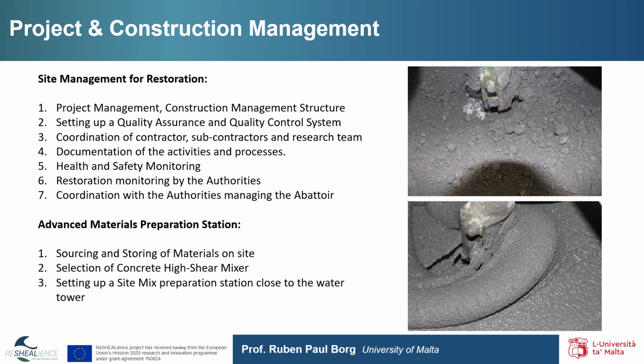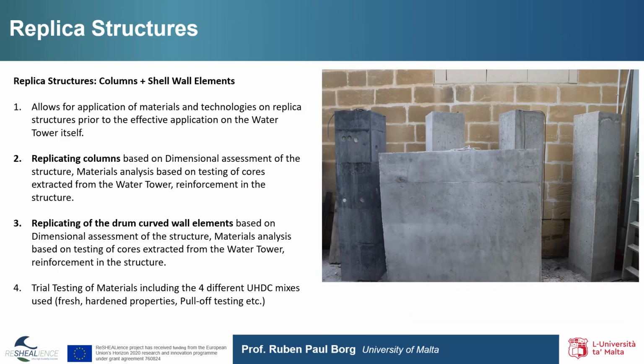The construction of replica structures, which included replica columns and replica shell wall elements, was considered as a very important step. This exercise allows for the application of materials and technologies on replica structures prior to the effective application on the water tower structure itself.